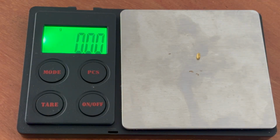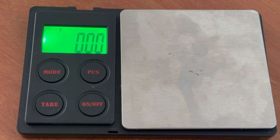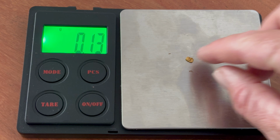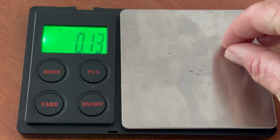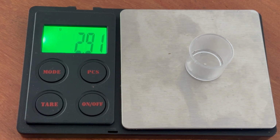Anyway, total for the day. Biggest bit, 0.18, which is a bit smaller than I thought it would have been. The bit I found up the feeder comes in at 0.13. With all the extra little bits, it might end up all right. So I put the thing on, tare it. Let's see what I got.